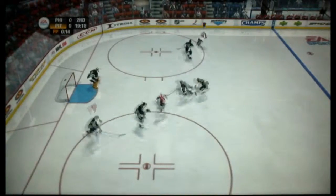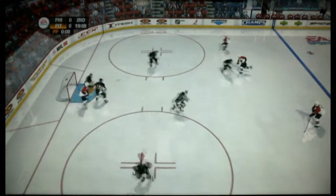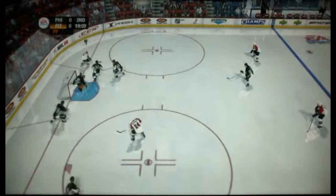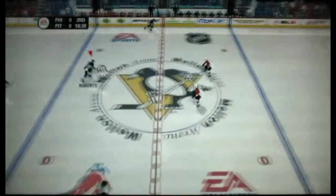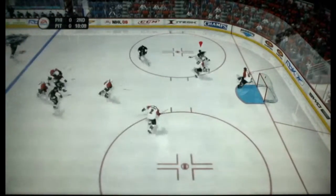Kapanen winds up a shot with 15 seconds to go on the power play. Over to Smith. Smith now gets the slap shot, picked up by Umberger. Umberger to Smith. Smith slap shot, that's denied, picked up by Whitney. And the power play is killed by the Flyers. So both teams 1 for 1, 0 for 1 on the power play.